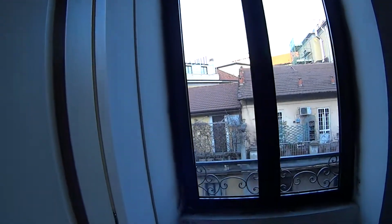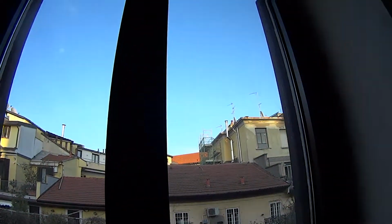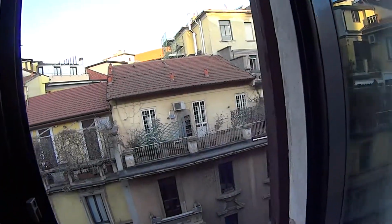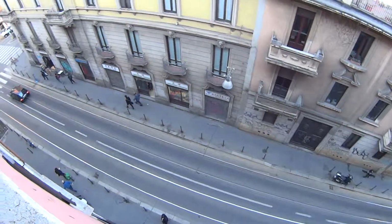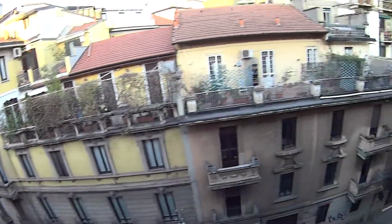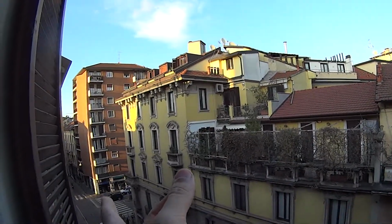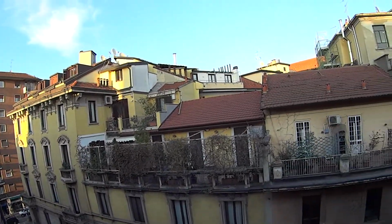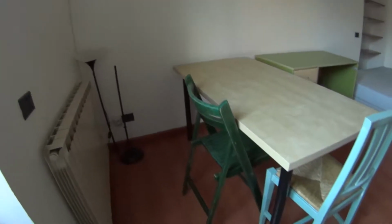We do find plenty of natural light in this case coming through this tall window, which is overlooking Via Bramante. So just down here you can see the tram line. We've got a stop very close on the right hand side, while towards the left in a few steps you can reach Via Paolo Sarpi, a very famous multi-ethnic street of Milan, where you've got plenty of shops and restaurants.